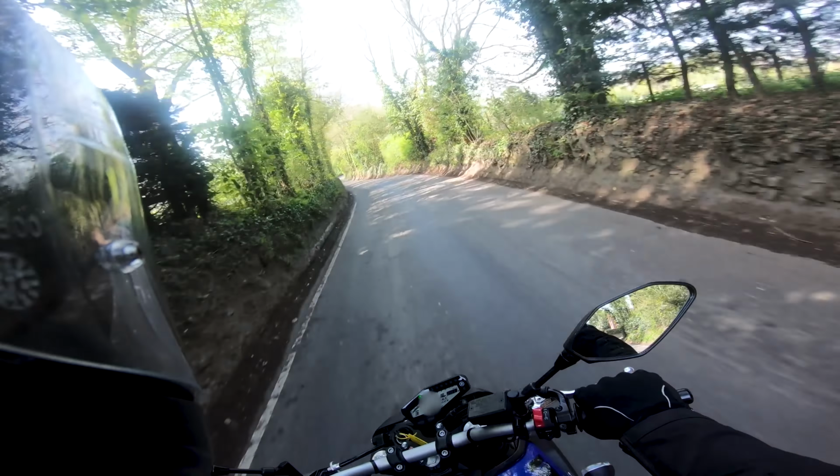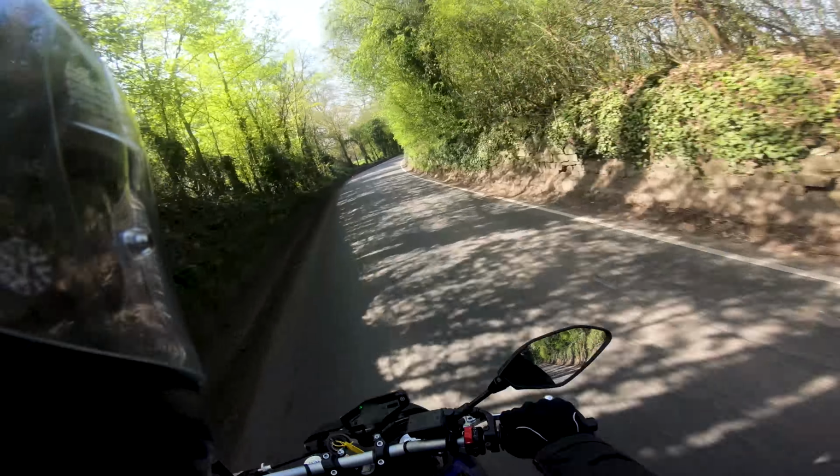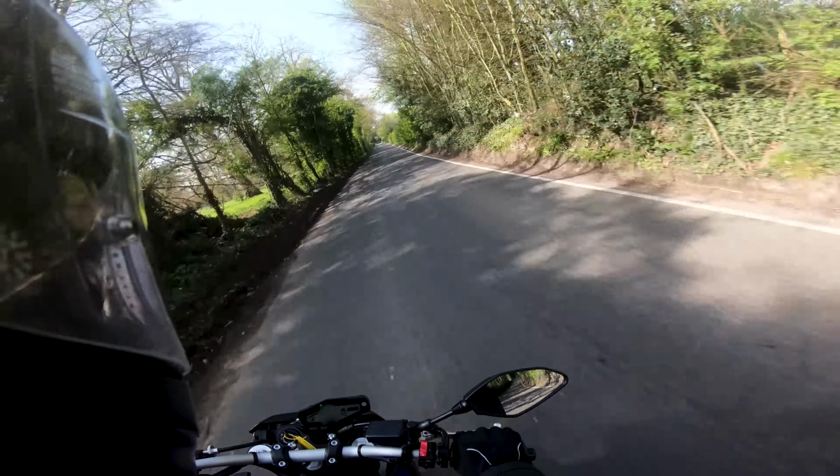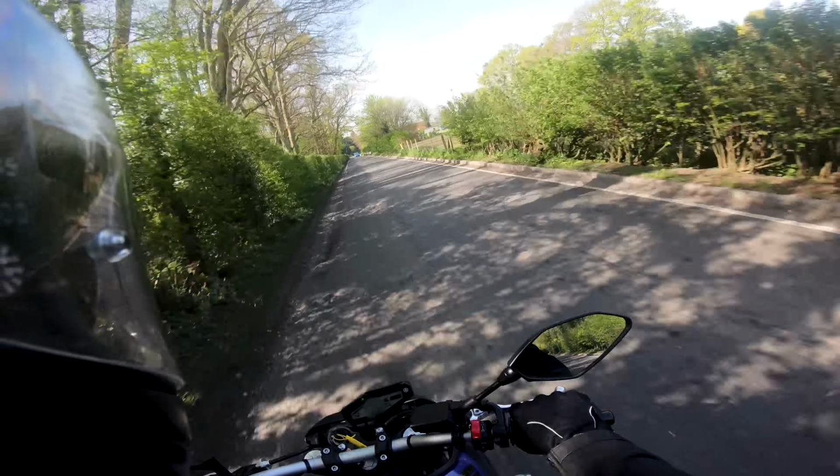I'm not finding the quick shifter as solid as on the Triumph. Still very good though, and probably just getting used to it. Just a little bit harder with it, I'd say.